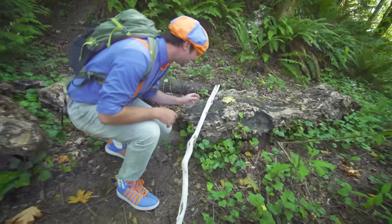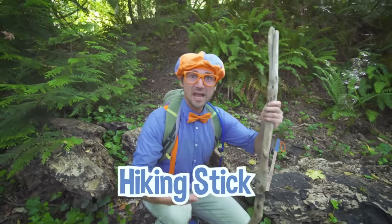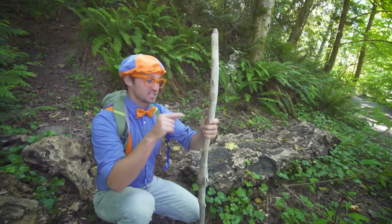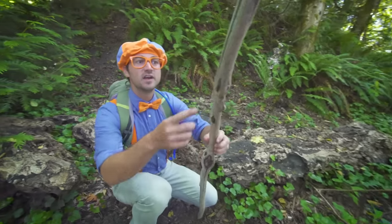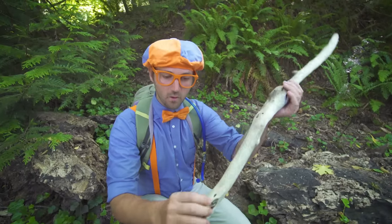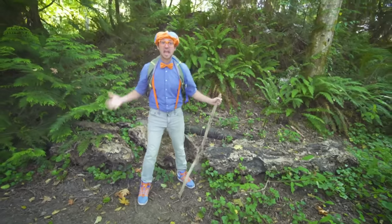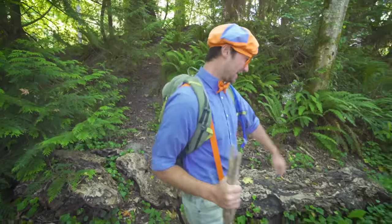Oh, hey, check it out. This is a perfect hiking stick. Amazing. It's so smooth. There's no bark on it. Yeah, I'm definitely not gonna get any slivers with this stick. Wow, and look how unique this stick looks. There's a bunch of knots in it. Whoa, that's a really cool stick. All right, let's test it out. Awesome, and it's really strong. All right, let's continue hiking.